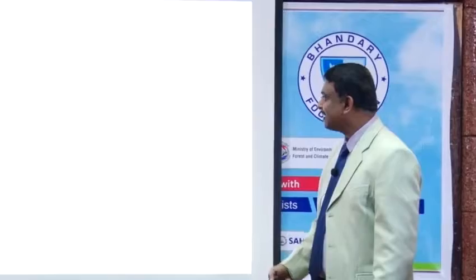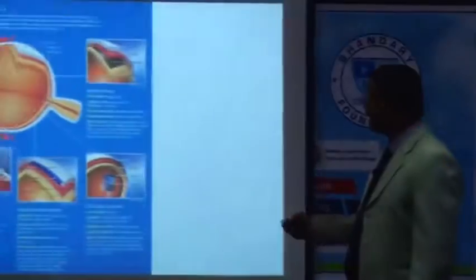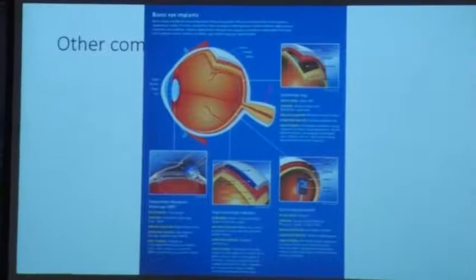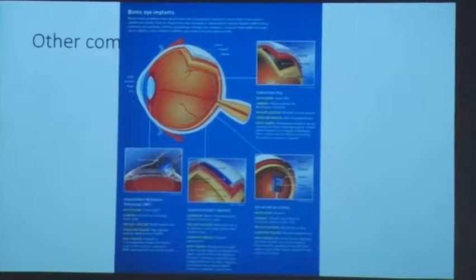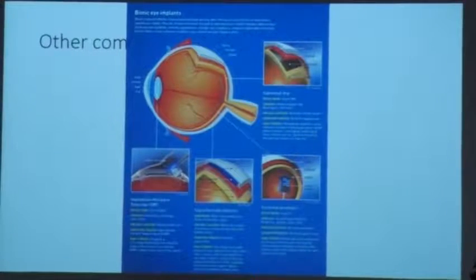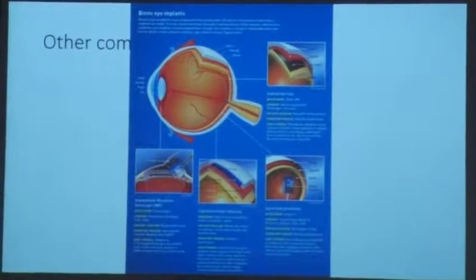Yeah? Okay, thanks. So there are so many eye implants. A lot of implants are there. These are all products. When you say product, you can order and get it. But of course, we have the operation done by eye doctors or ophthalmologists. That we have to do.